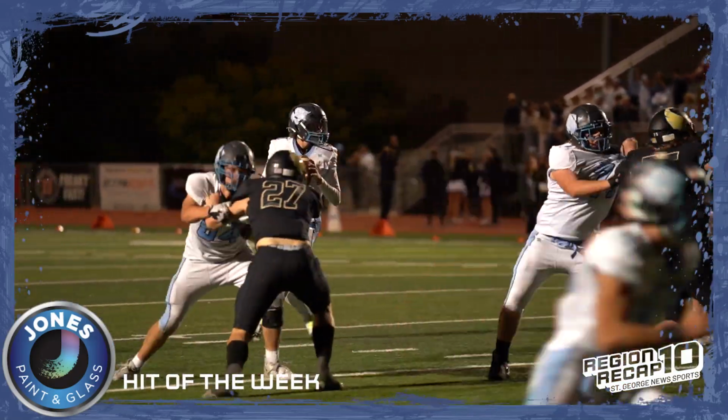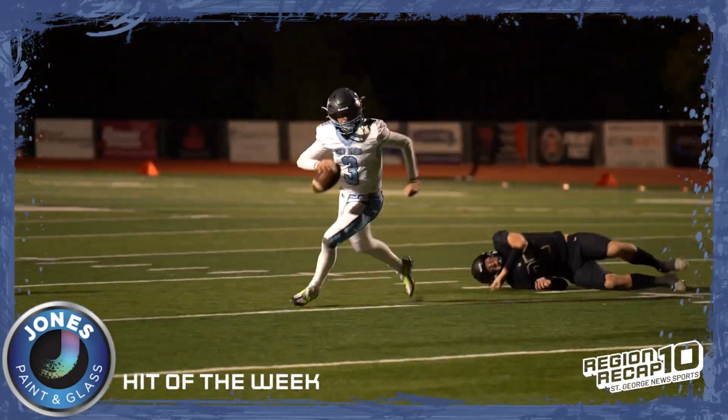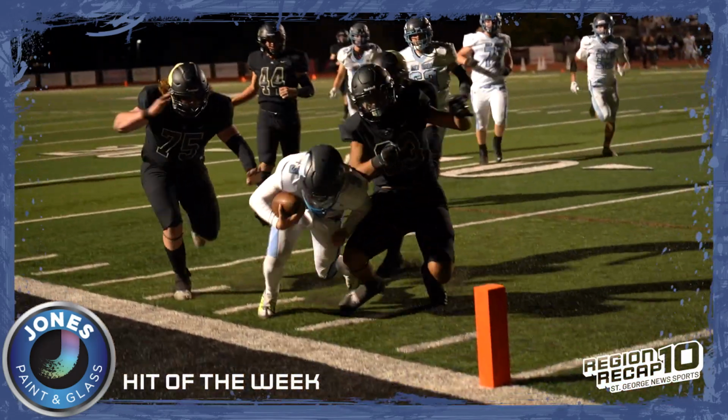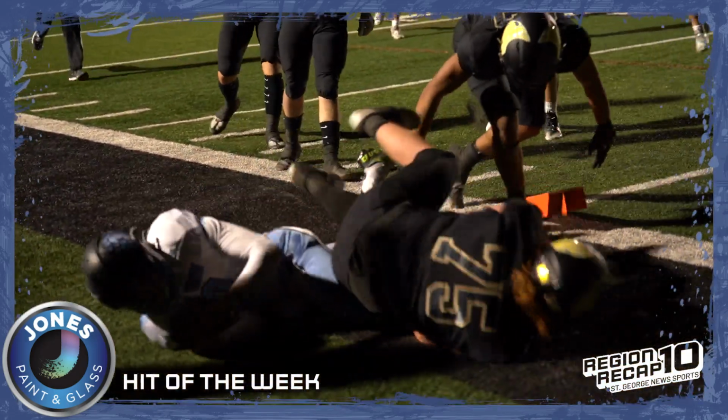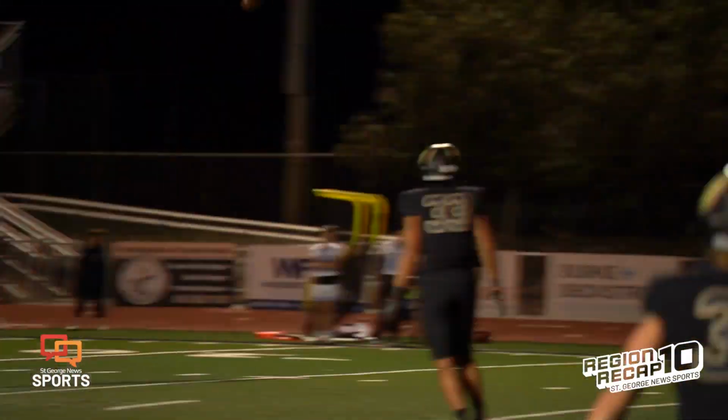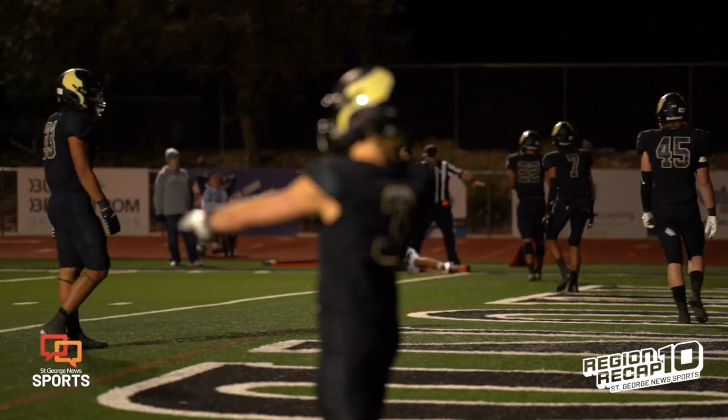And this will bring us to our Jones Paint Glass big hit of the week. Carson Thatcher would keep it himself and race to the pylon, but would be smacked by Cyrus Polu. However, Skyview would come up empty-handed as the Thunder would complete the goal line stand.